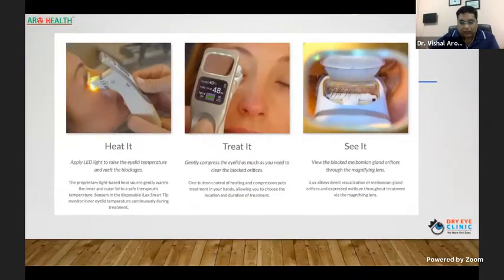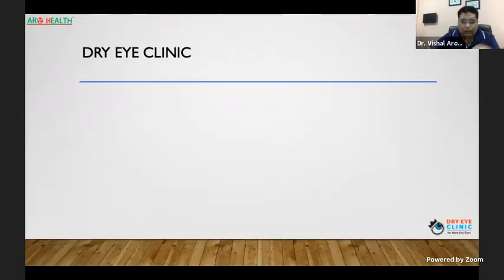Now, as we are advancing, we don't need such heavy equipment. This is an instrument called iLux, which is able to grab the lid between the forceps-like projection, heat the lid to a desired level, and then pressurize it also to express it out. You can also visualize this in real time by looking through the magnifying glass that the device has. So all in all, when you set up a dry eye clinic, there are certain must-haves.